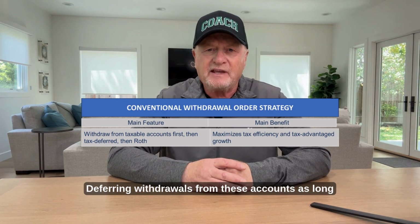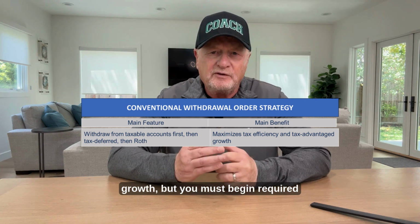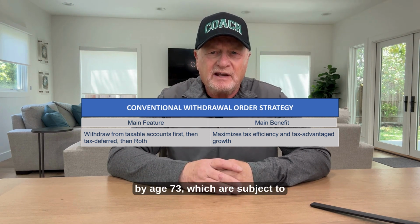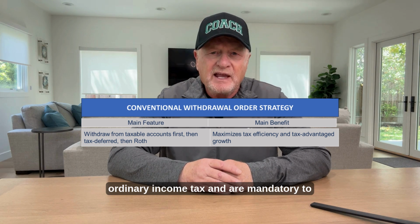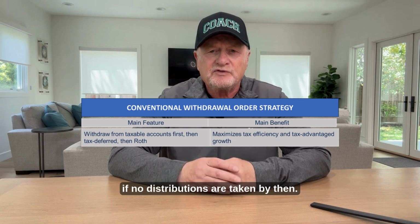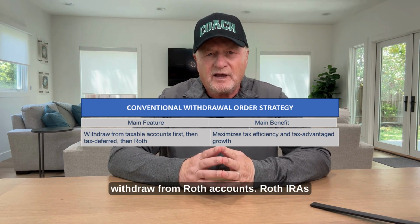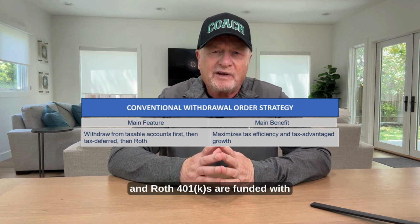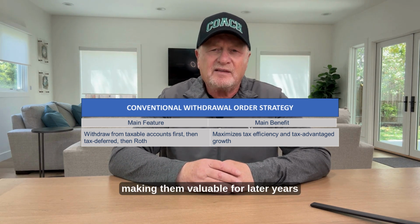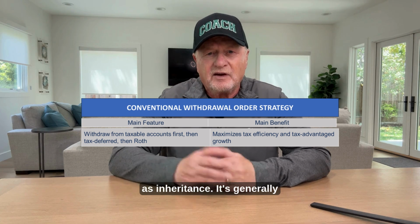Deferring withdrawals from these accounts as long as possible allows for continued tax-deferred growth, but you must begin required minimum distributions, known as RMDs, by age 73, which are subject to ordinary income tax and are mandatory to avoid steep penalties of 25% if no distributions are taken by then. After withdrawing from tax-deferred accounts, withdraw from Roth accounts. Roth IRAs and Roth 401ks are funded with after-tax dollars, and withdrawals are tax-free, making them valuable for later years in retirement or for leaving the funds as inheritance.